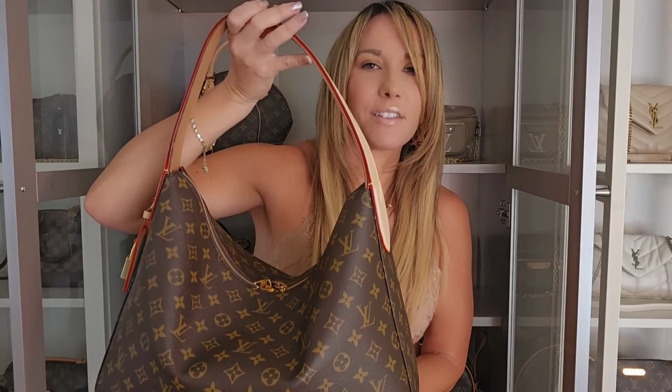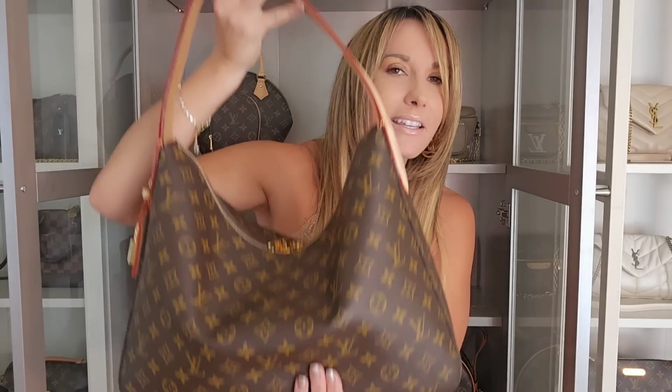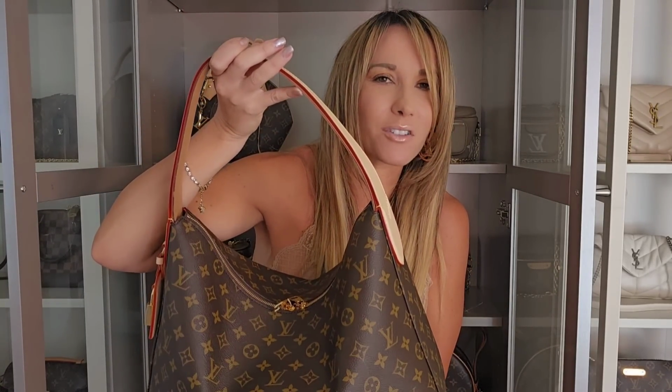Another thing, the canvas is very, very squishy. Now I cannot wait again to do those mod shots for you guys, because you're going to see when I try this bag on why it's called the Slouchy. Literally every time you wear it, because I've tried it on so many times, it changes the look because the canvas conforms to your body.